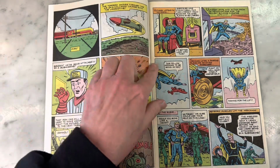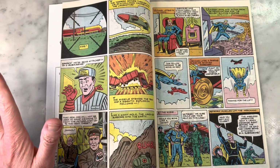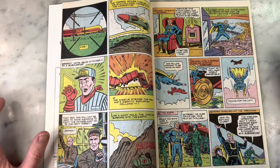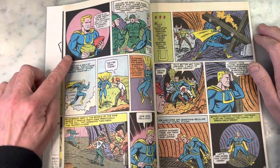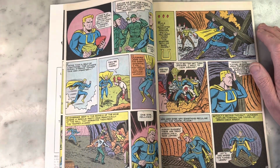But I love Ultiman sitting there listening to his radio, and it's got his U logo on it, and he just sits there in full costume listening to his, I don't know, his radio station, waiting for a newsreel to report something, and lo and behold, something happens that he has to check out. Great panel here. That is so much fun. A warhead. I love it.